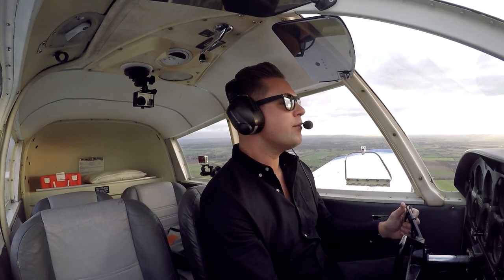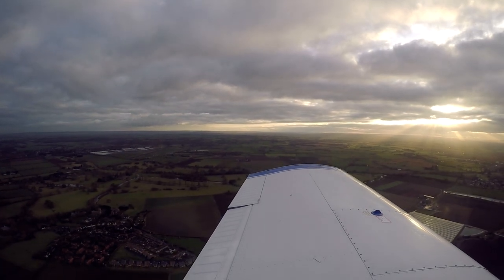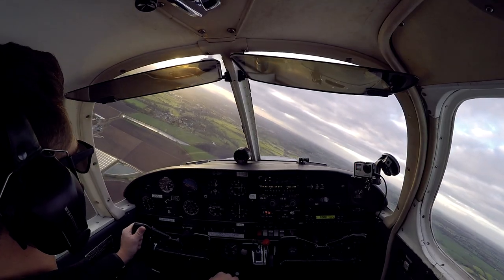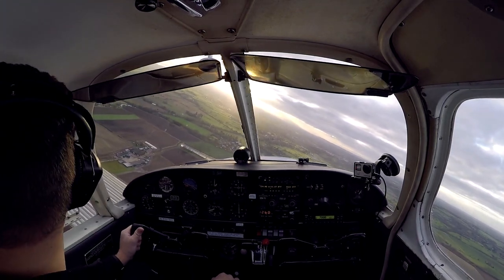Okay, so turn now. Turn downwind. So keeping it 1,000 feet. So he wants to climb as I'm turning. Just getting a bit more lift under the wing here.